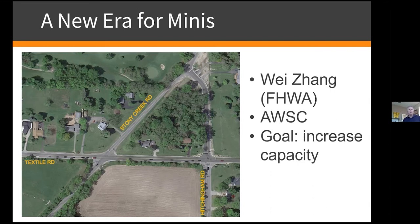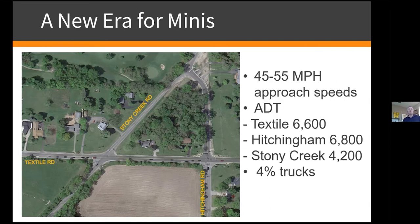So that was the goal, to increase the capacity by getting rid of the always stop controlled intersections and putting in the roundabout. So when we shared this concept with Wei, I explained to him how the approach speeds were 45 to 55 miles an hour. I gave him all the ADTs that you see there with 4% trucks. He took that information and he put it into his model, and he looked at it. He says, you know what, Mark? It's going to work, and it's going to work well. They're going to be stressed, don't get me wrong, but I really feel like this is a good investment that you should make in your community. I can show it to your bosses why, and I think you should do it.